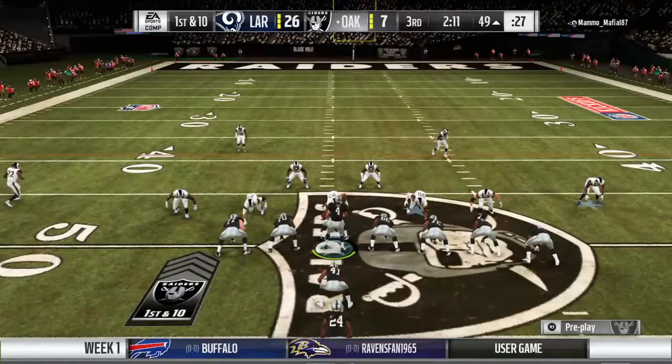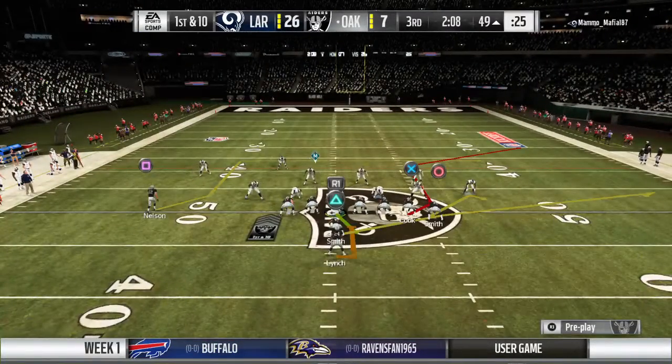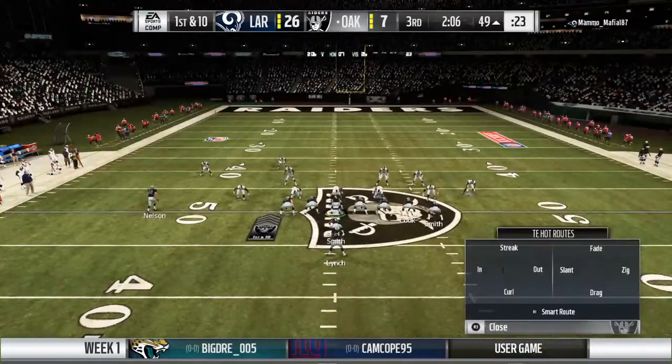Heavy. Down. You're wide 88. 58. Right over there. Yeah. 734.